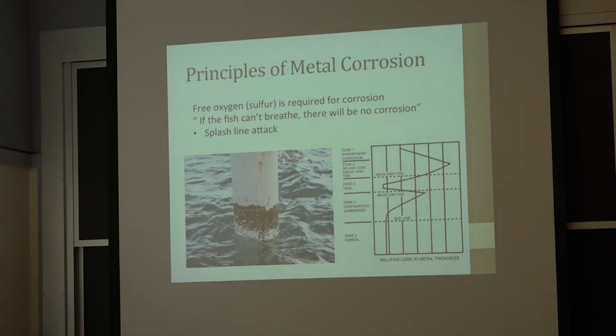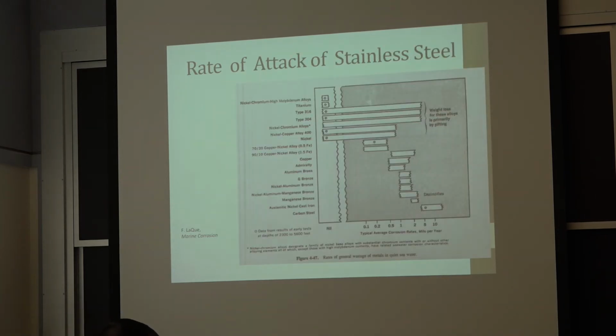This is splash line attack, because there's even extra oxygen right at the surface. And so here's basically the type of attack. Free oxygen is required for corrosion, and again, if this fish can't breathe. And so you get this preferential attack right at the splash line. Typically what people do nowadays is for pilings and things, they'll come in and spray a coating on there, it could be a corrosion preventive paint or whatever, right at the splash line, because your rate of corrosion attack can be 5-10 times as great when you have all that extra oxygen.